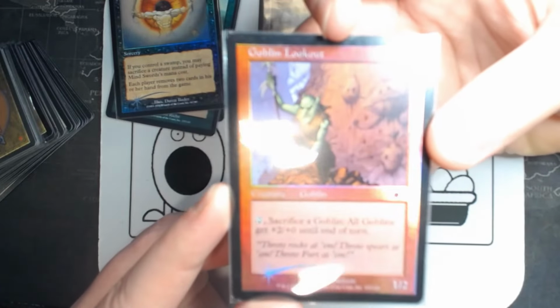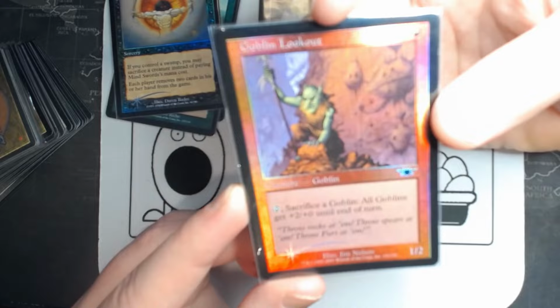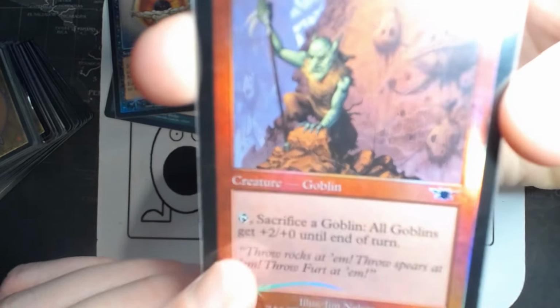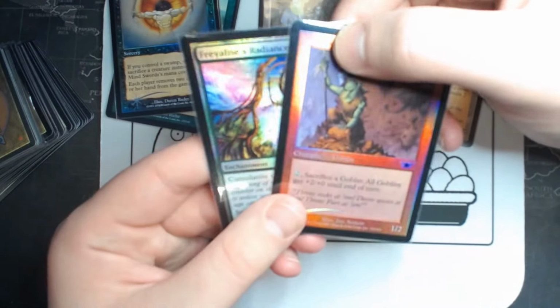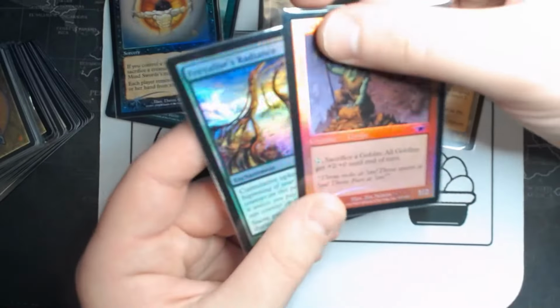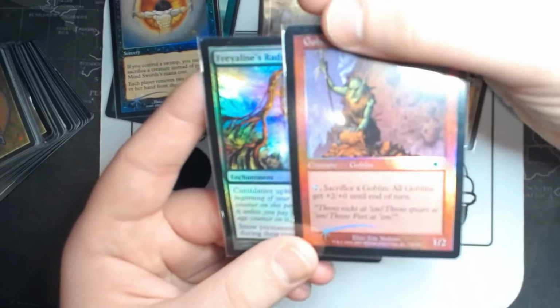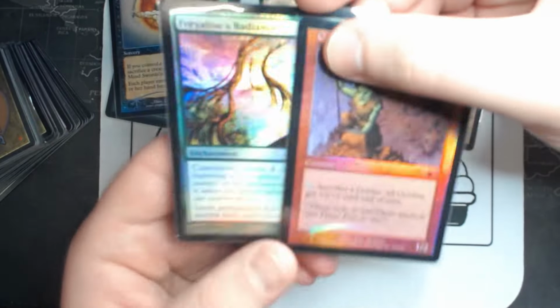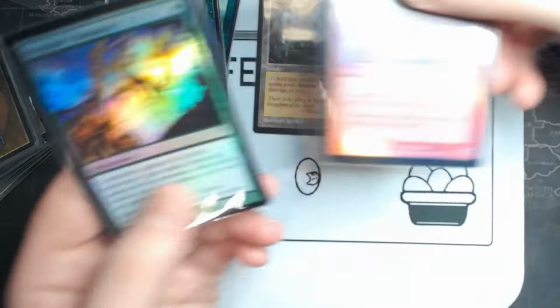A foil Goblin Lookout. It's 1 and a red, so it's 2 mana. Obviously a goblin. It's 2 mana for a 1/2. You tap it, sacrifice a goblin, all goblins get +2/+0. You're often giving your stuff haste. You tap your Krenko, you sacrifice one of your 50 goblins to give all of your other 40 goblins +2/+0. That's gonna 3 times your damage. This feels insane. This feels really good. Couldn't believe it's only $2 or $3.